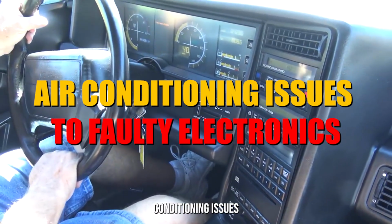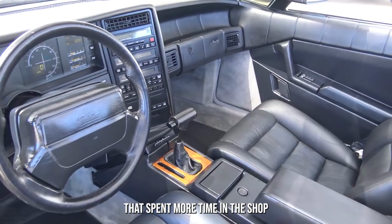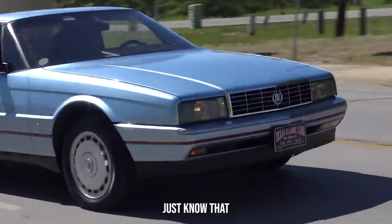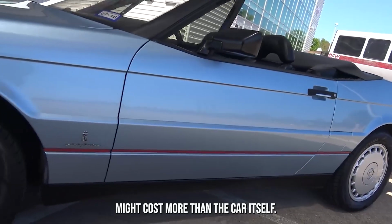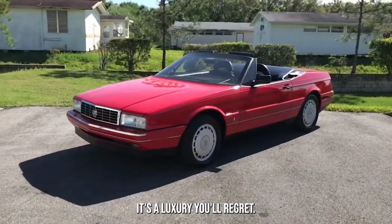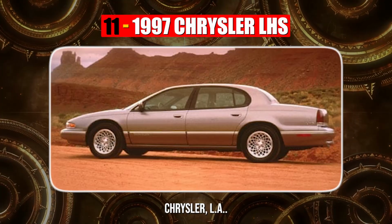From air conditioning issues to faulty electronics, this was a car that spent more time in the shop than on the road. If you're thinking about picking one up for cheap, just know that fixing the electrical system might cost more than the car itself. Welcome to the Alante, folks. It's a luxury you'll regret. Number 11, 1997 Chrysler LHS.